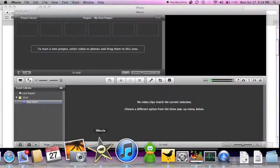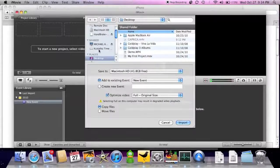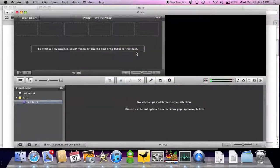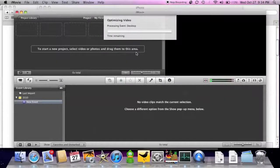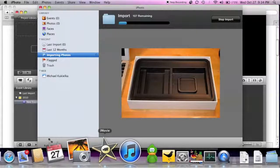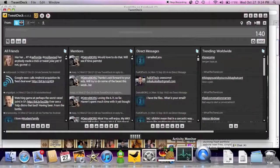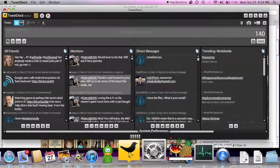Now let's go to iMovie. Let's throw something at this. Let's go to my desktop and I have a movie here, demo. So we're just going to import that. So now that's importing while iPhoto is still importing those photos. And again, Farmville is playing right here. So I also have TweetDeck running in the background here.